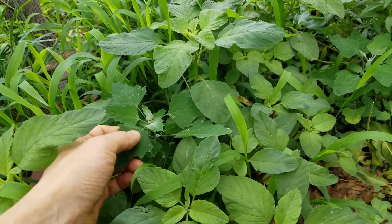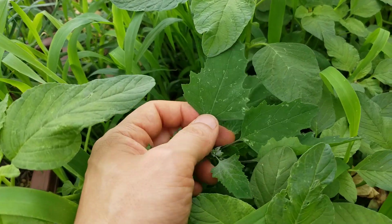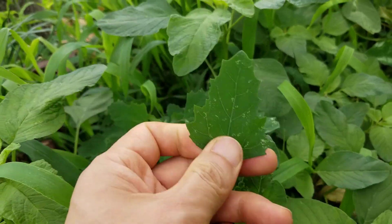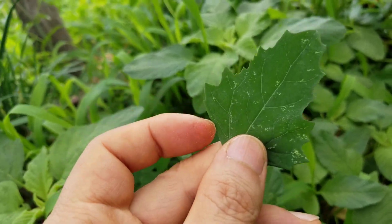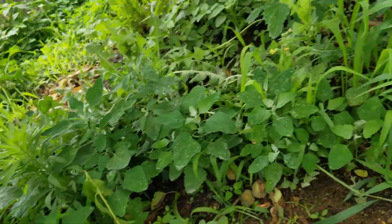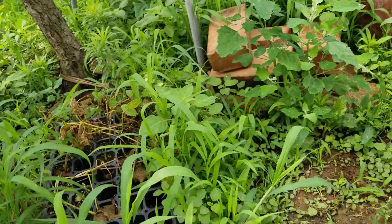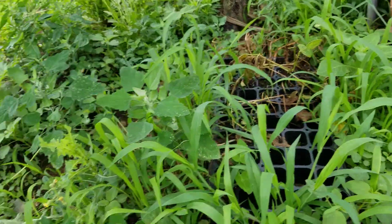And here is lamb's quarters. But my lamb's quarters all have white spots on them. I don't know what insect is doing this. I'm pretty sure it's thrips. So I'm thinking of buying 2 more of these and putting them on all 4 corners of the property to get rid of thrips.